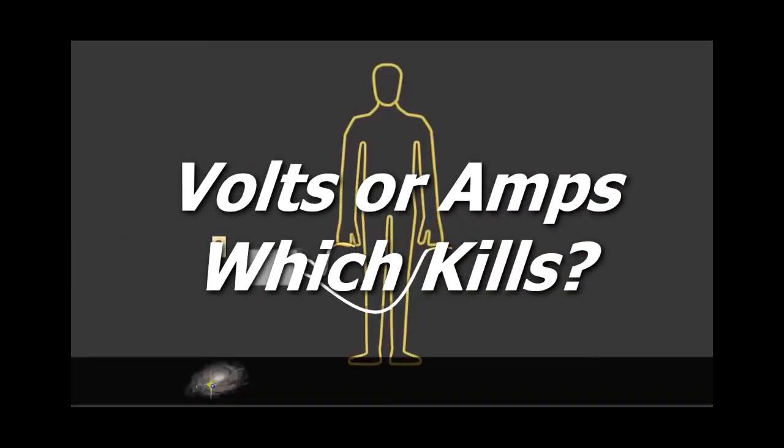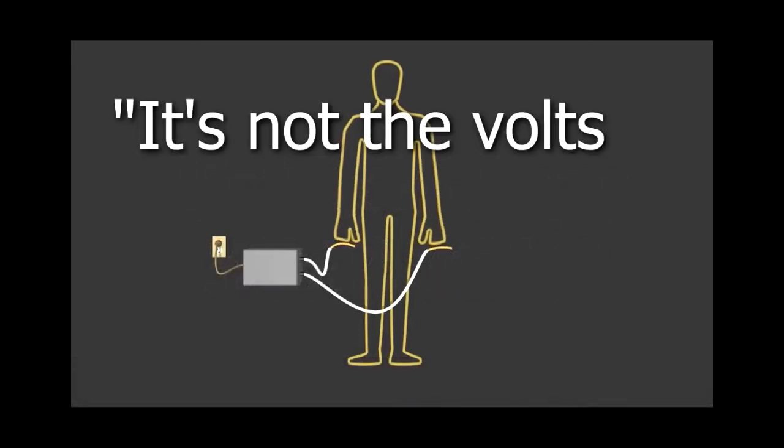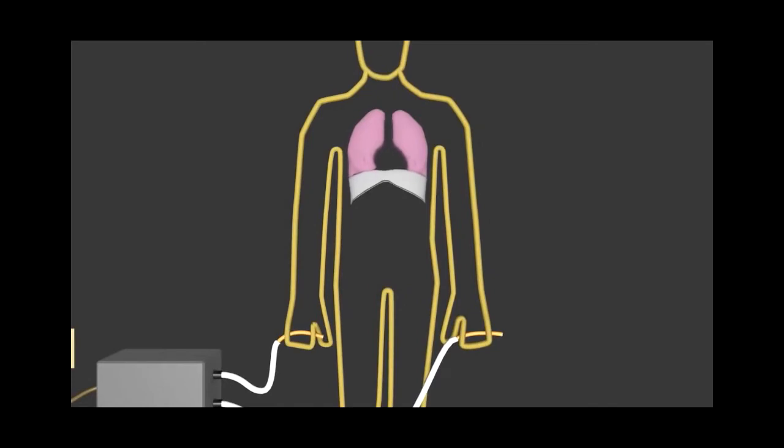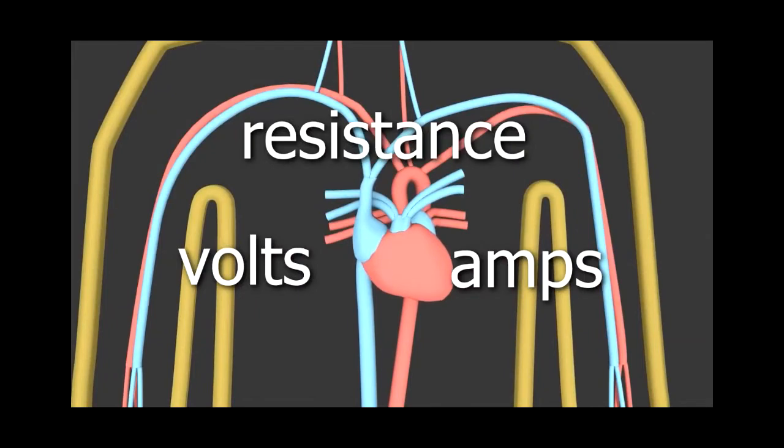Which will kill you, volts or amps? Voltage or current? You may have heard the saying, it's not the volts that kill you, it's the amps. In one way that's true, but as you'll see, that's not the complete story. You can't have amps without volts, and resistance plays a part too.